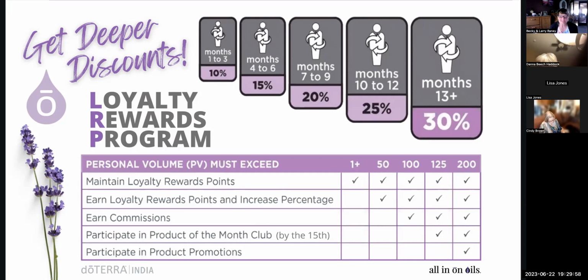To earn commissions, if you decide to actually share this with others and earn commissions, you want to maintain a 100 PV order every month. And each month we have a program called the Product of the Month, where you get a free oil if you order by the 15th of the month at 125 PV. And we have another program at 200 PV, where you get additional free oils and stuff.